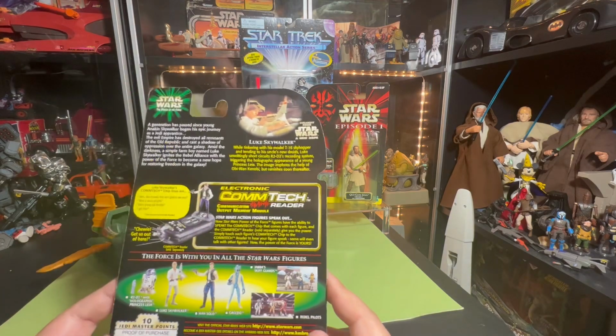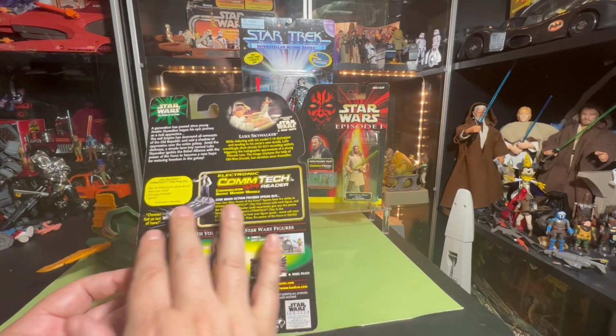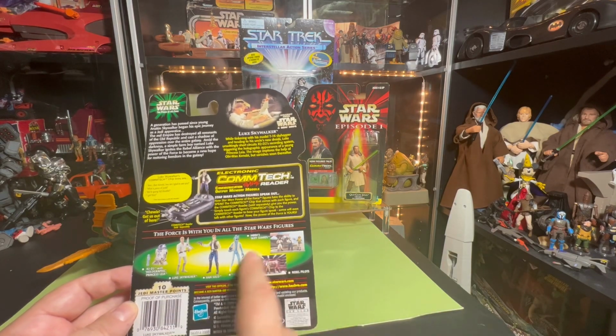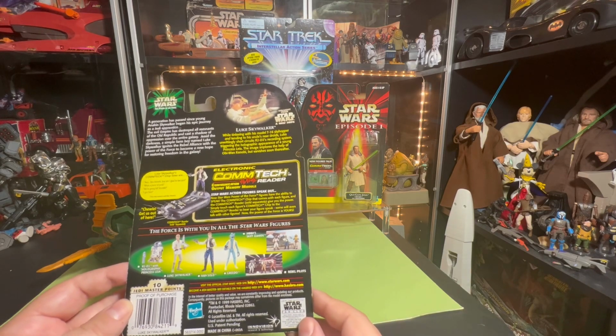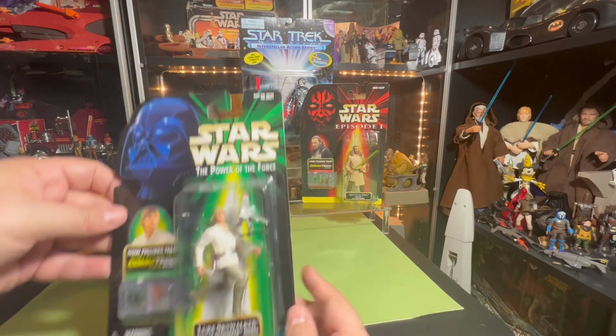Great card back. Showing off his features. A little blurb about Luke. Stuff about the Comtech. Few other figures and different play sets and things you can get, or I guess three packs you could get. So, I mean, this is when card backs still had something good on the back of them. That was cool.